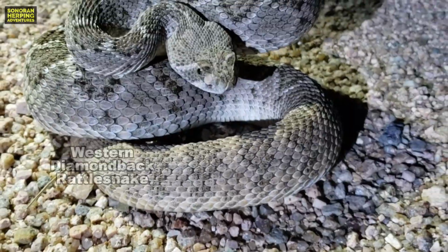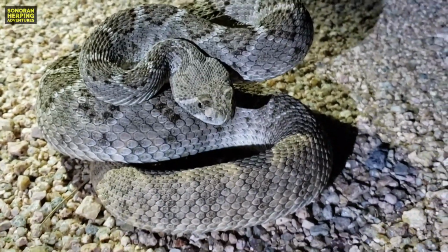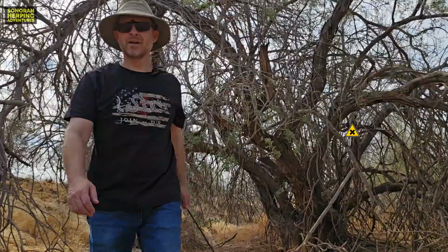Our first stop is here in this rocky desert, home to one of the most famous rattlesnakes in the world, the western diamondback. This rattlesnake is one of the most widely found venomous reptiles in Arizona. This species is large, impressive, and is the superstar of the Arizona desert. They can often be seen crossing roads during the morning, evening, or at night. It's one of the most commonly found of our Arizona venomous reptiles.